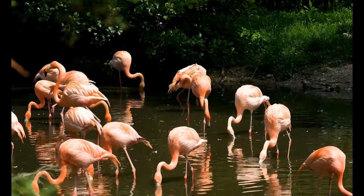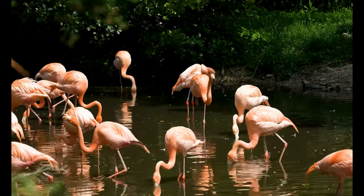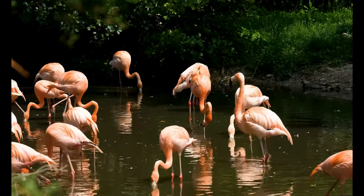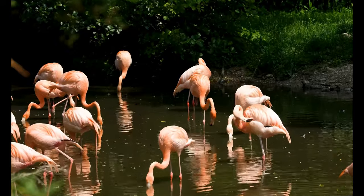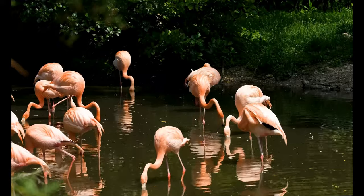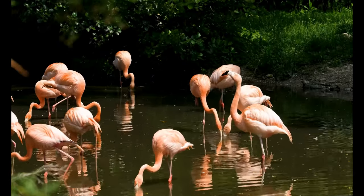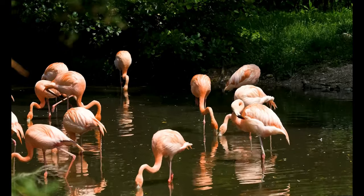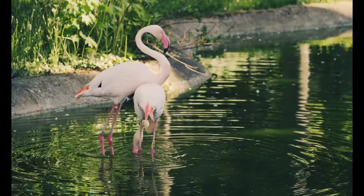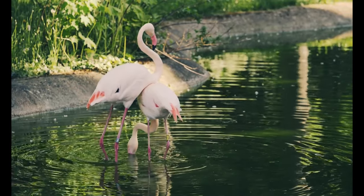Number 10. Flamingos can sleep standing on one leg. Flamingos can stand on one foot for long periods of time, even long enough to fall asleep. But why do they perform this balancing act? Research suggests that flamingos use more muscle power when standing on two legs, so standing on one leg may be less tiring. Scientists also believe that a one-legged stance may help flamingos stay warm.